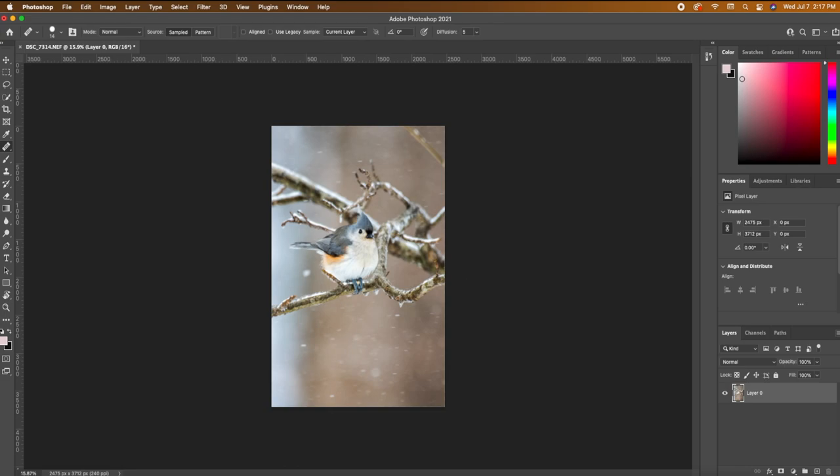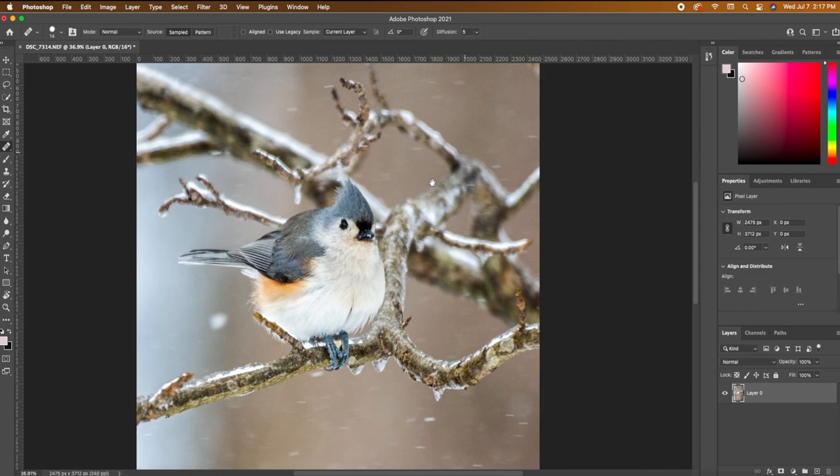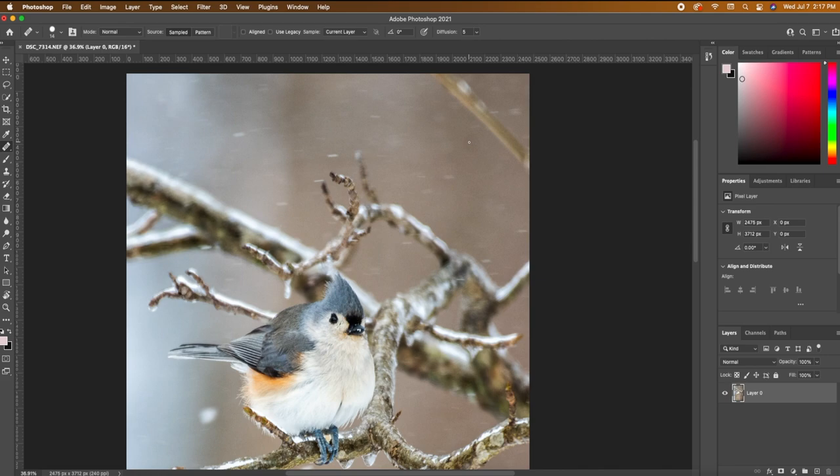Now I'm not going in depth today, but the first thing that I usually like to do is take out any object that could potentially distract you from the main subject of the image. This image was a pretty simple composition, so I did a pretty good job at eliminating most distractions in the original composition, but I don't really like the way this twig up here in the right corner looks, and that could potentially pull your eye away from the bird.